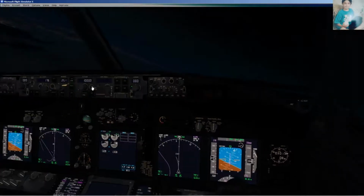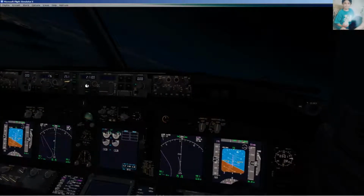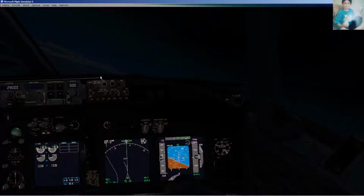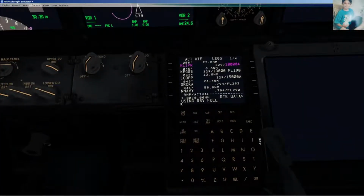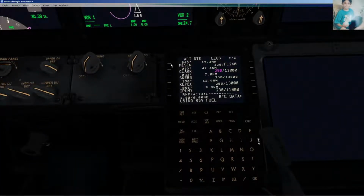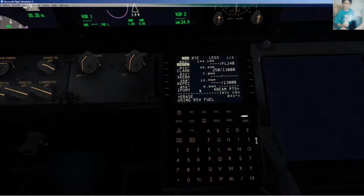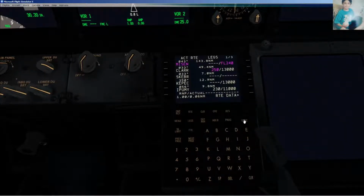Okay, so we've been cleared to 29,000 feet, and we've also been cleared to go direct to Meissen, which is our transition. So we're going to go ahead and he wants me to go direct Meissen. Fine. I don't know, it's like he's lazy or something. Who knows?